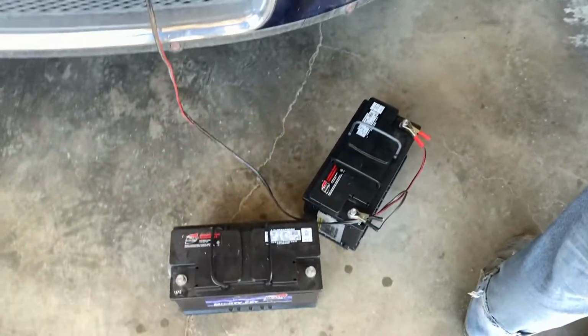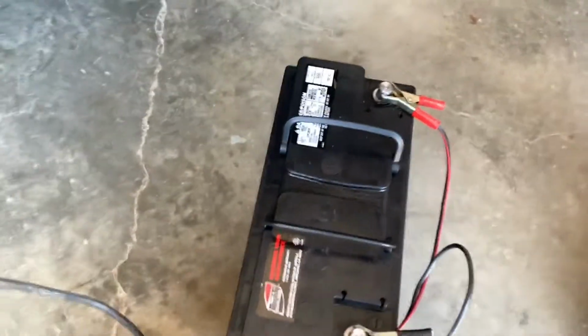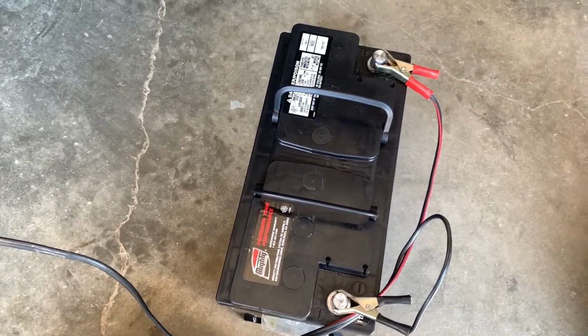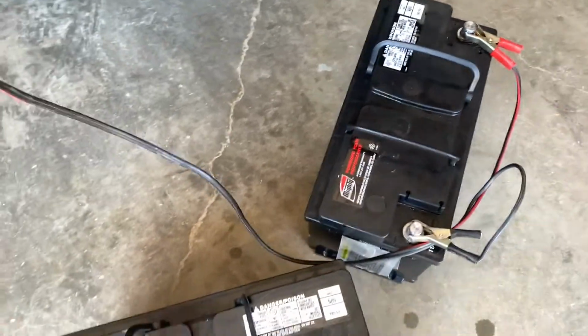Okay, so I got both batteries out. I tested the voltage with it all out of the car. The back trunk battery is this one. It was at 10.6 volts. So I'm putting it on the charger. Once I get it fully charged, I will let it sit, see if it drains.